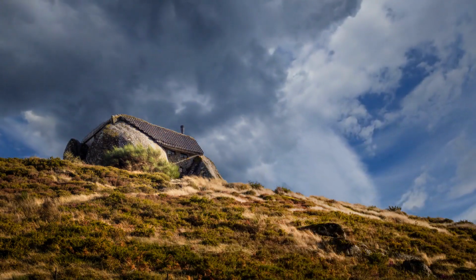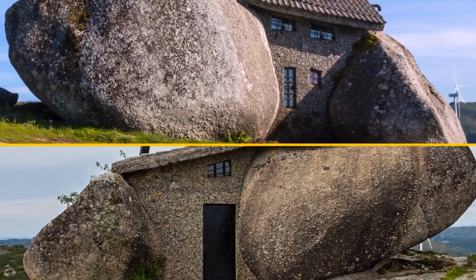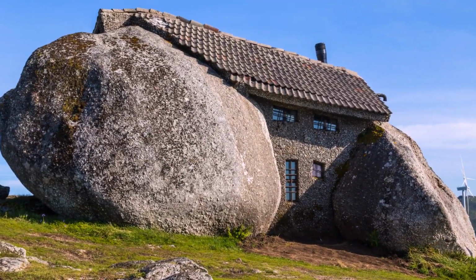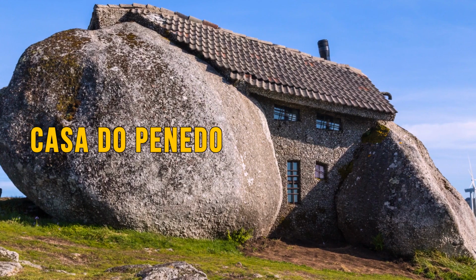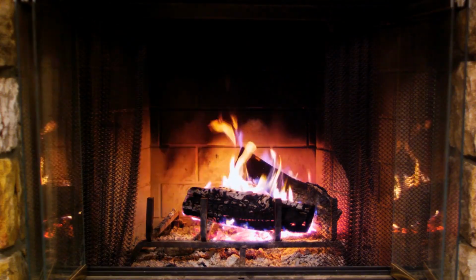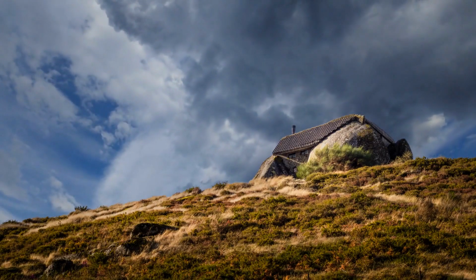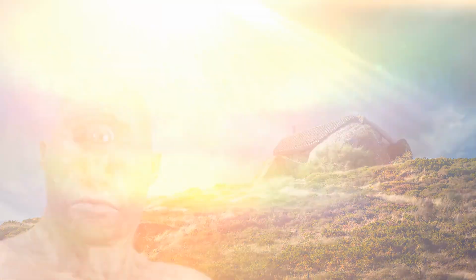In northern Portugal, there's a wonderful house that looks like a prehistoric building, almost like a cave, but it's an actual cottage. It's called Casa do Penedo, which literally means boulder house, and it's a tiny museum now. From far away, it looks like a huge stone and a perfect dwelling for some mysterious creature.